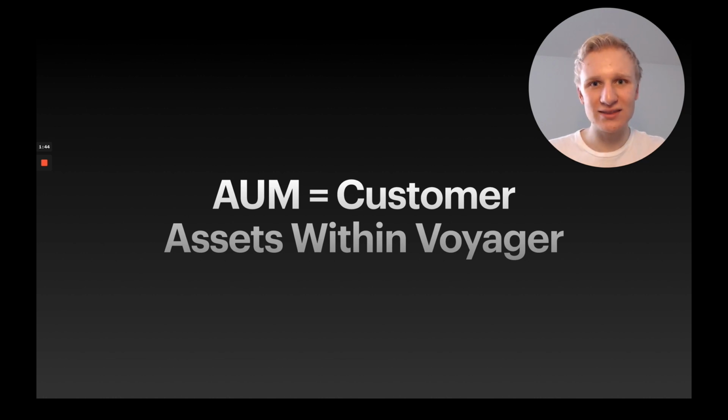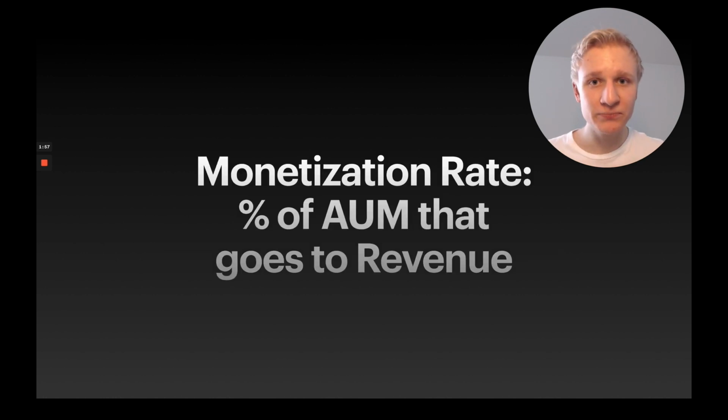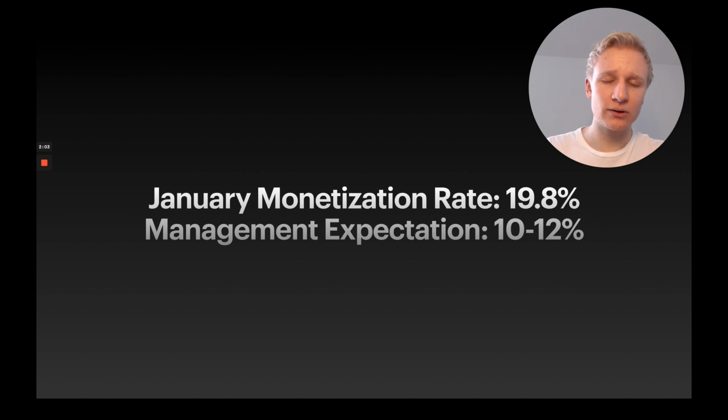So with this, assets under management for Voyager are now at around $1.2 billion, meaning that collectively, Voyager stores $1.2 billion of customer assets. Now the monetization rate is the percentage of this asset under management that goes directly to revenue. Currently this sits at around 19.8%, meaning that for every $1 billion that Voyager stores, around $198 million go directly to revenue every single year.